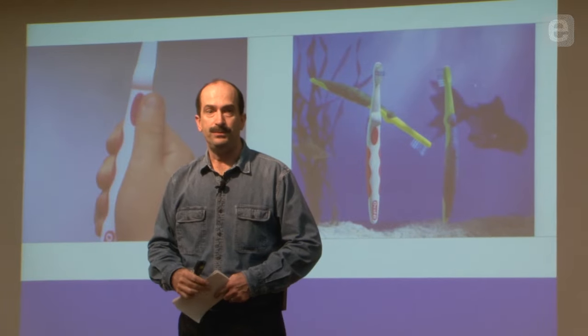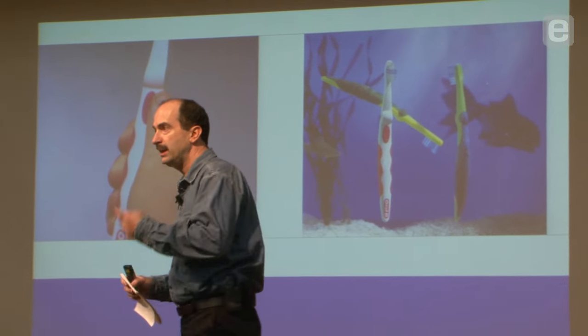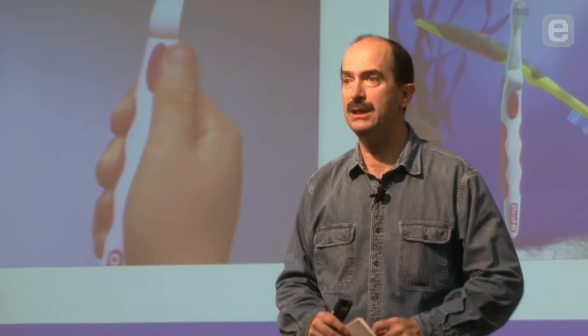About 10 years ago, we got approached by one of the largest oral healthcare companies in America, a company you've probably heard of called Oral-B, and they said, look, we'd like a new kids' toothbrush because ours is starting to get commoditized. It looks like a lot of kids' toothbrushes out there, and you can't have that. We want to be special, right?